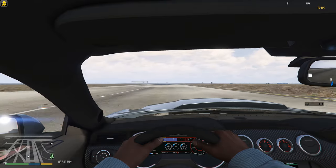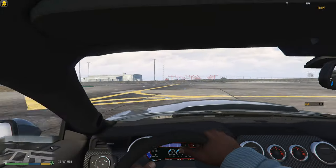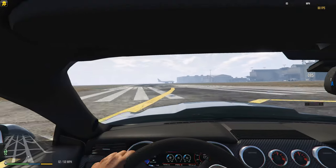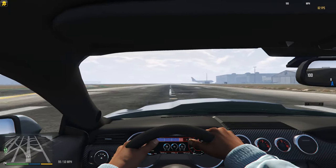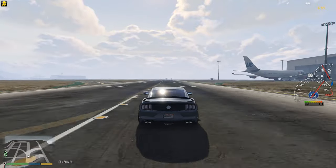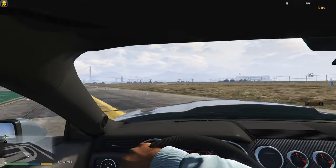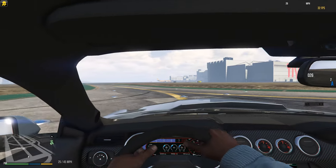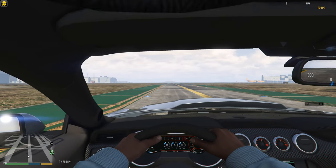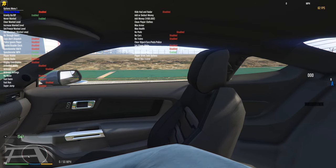Now, like I was saying, this vehicle has a 10-speed automatic transmission. Top speed in this vehicle is roughly around 155 miles per hour still. Let's check our fuel. Okay, let's do a couple of launches. All right, we have traction control on. Our turbo is set to approximately 15 PSI. We'll get our timer all set.